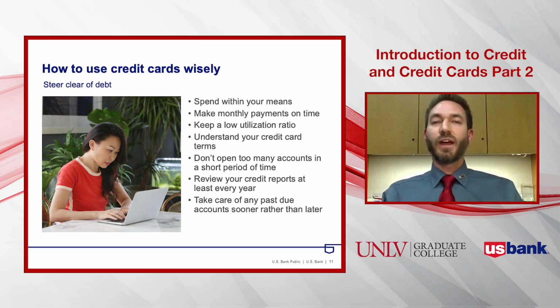So, if your credit card limit is $1,000, avoid carrying amounts of more than $300 from month to month. Then you want to make sure you understand your credit card terms. Knowing the specifics of your credit card agreement can help you avoid unexpected fees and keep you on track of your payments. Different credit cards will have different interest rates and potential fees.